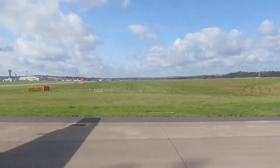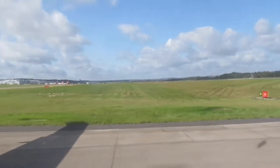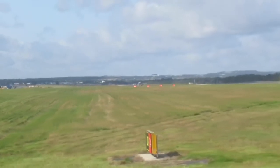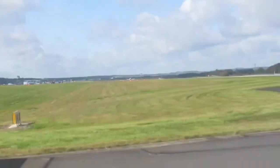Engine 1 is started up and we are ready to line up for takeoff. The plane's going to just get on the runway and go as we are running a few minutes late.